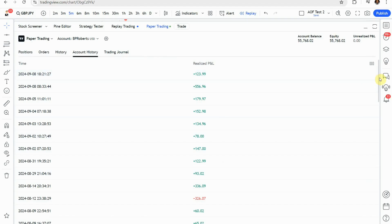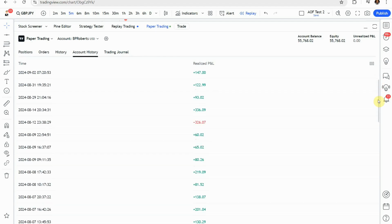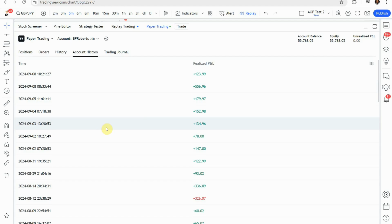Recently, we have developed a crypto scalping strategy, also using loosely the position management strategy as well. You can see some of the trades on screen now. So some really good results.